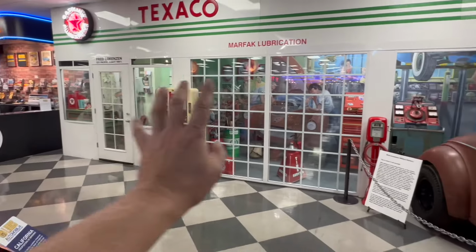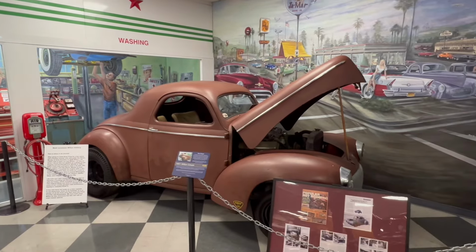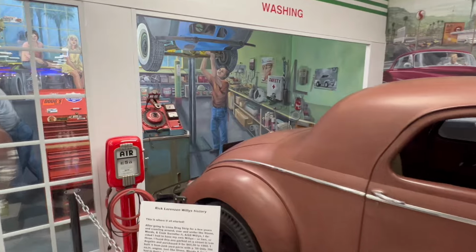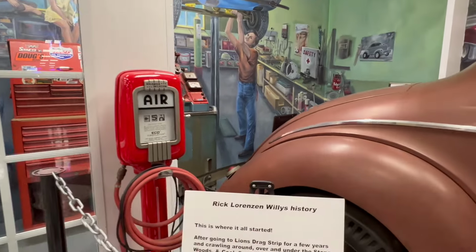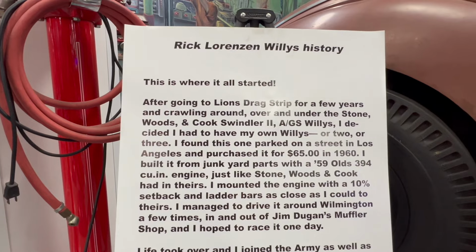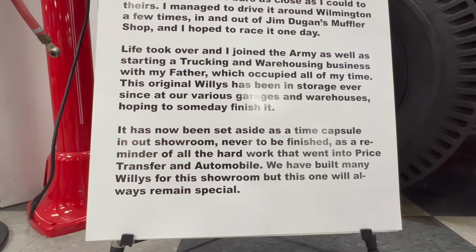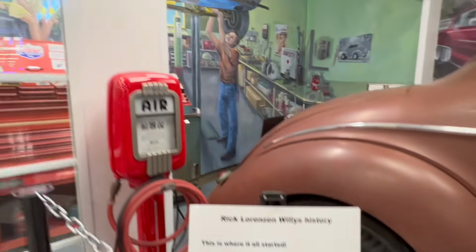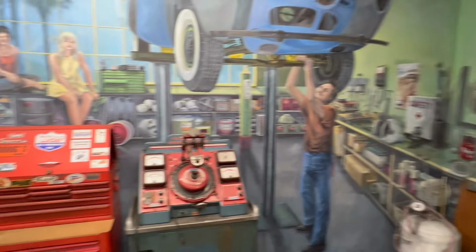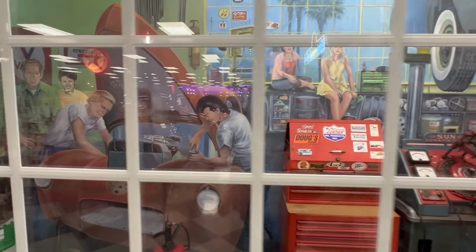And she will tell you the story about all of these scenes that you have in or out of the facility. There's a little thing about Rick's story here. I'll give you a chance to stop and read it later. Just a screenshot, so to say, right there. But there's a story behind every scene inside this wonderful facility.